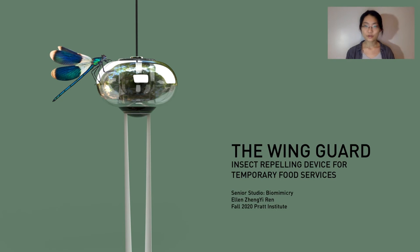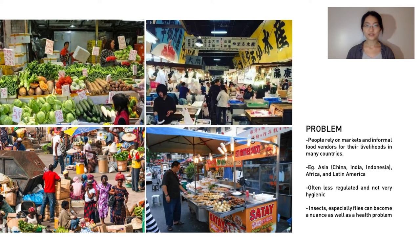In many parts of the world, people rely on these informal food services like produce markets, wet markets, temporary food stalls, and open-air bazaars. They're often less regulated and not very hygienic. Thus, insects, especially flies, can become both a nuisance and a serious health concern for the sellers and consumers.